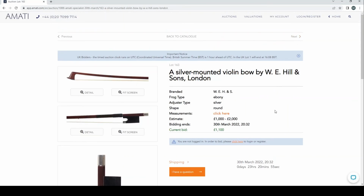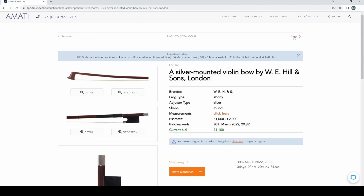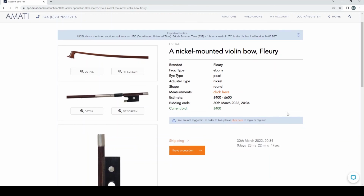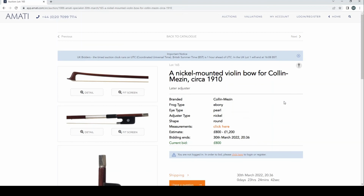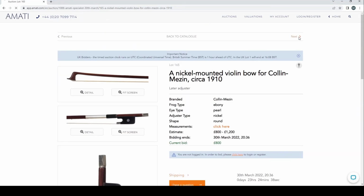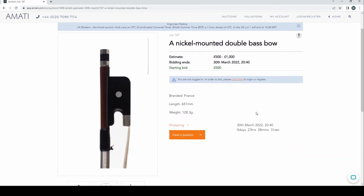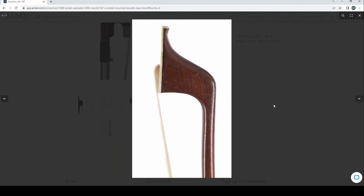And the silver mounted violin bow by W.E. Hills and Son, London. Current bid is 1,100. Nickel mounted violin bow, a Fleury, current bid 400. Nickel mounted violin bow for Colin Mazar, circa 1910, current bid is 800. Silver mounted violin bow, probably France, starting bids of 800. Nickel mounted double bass bow, starting bids of 500. Have a quick look at that.